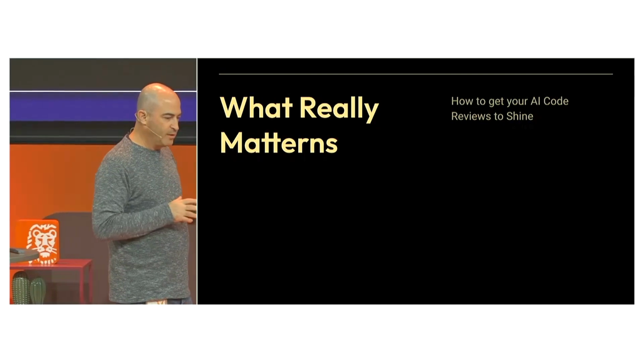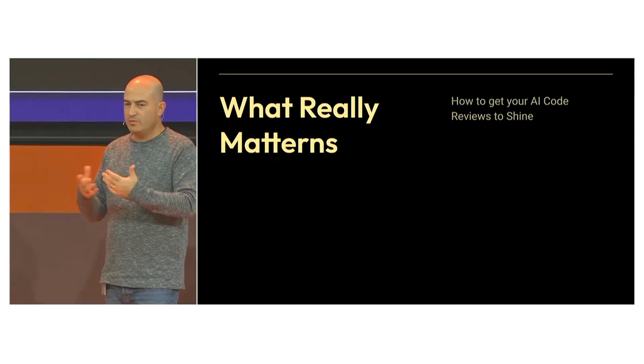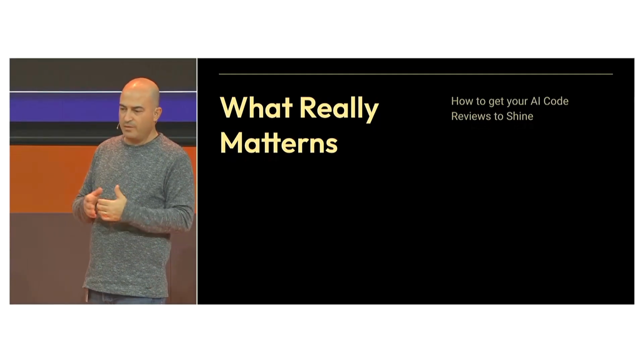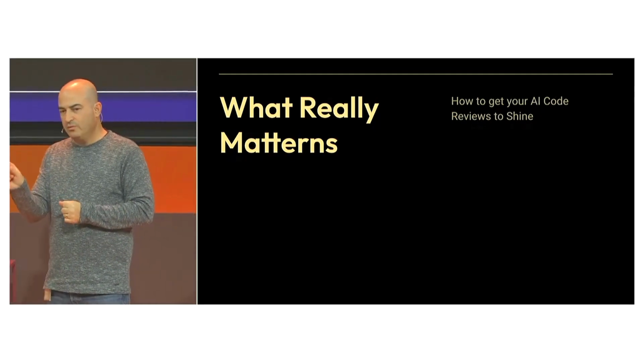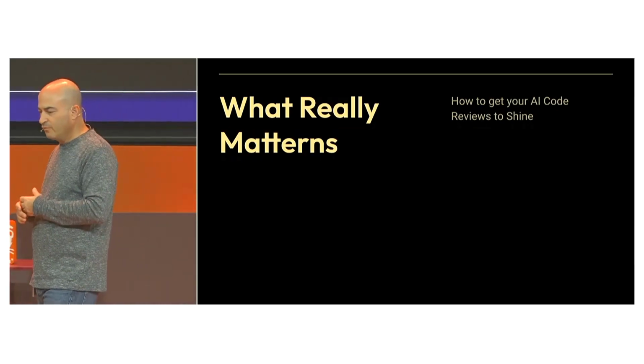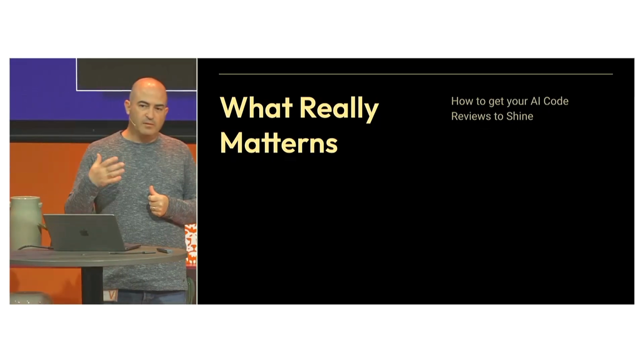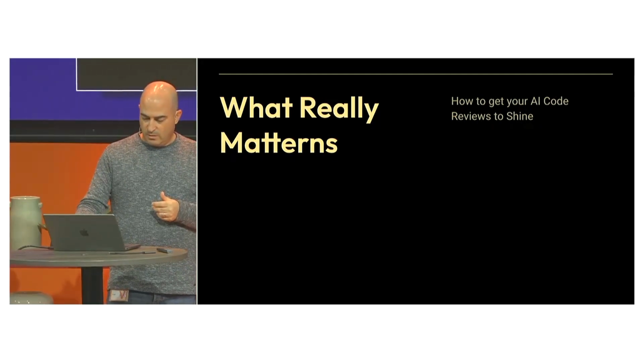So let's focus on what really matters and how to get the AI code reviews that I'm going to use in my organization, how to make that from a point solution or a point tool into something more fundamental that can really move the needle for me, and really make an impact on my process, on my SDLC.